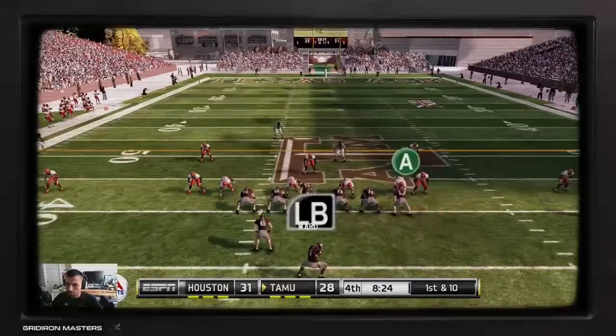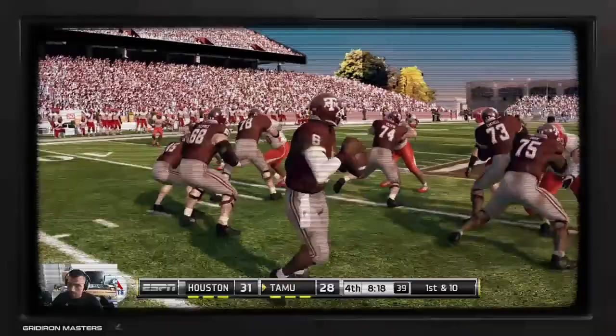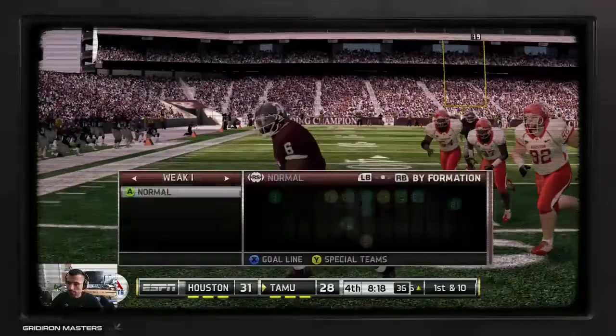He's on the run. He's knocked out of bounds at the 46. I'm telling you, quarterbacks who can run the ball are so hard to stop. You have to scheme around them, which takes the best coverages out of your defensive playbook.